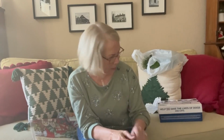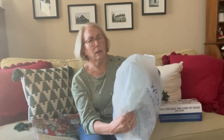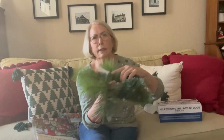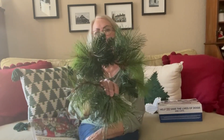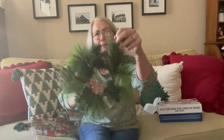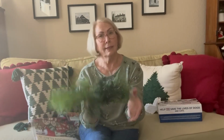And then what else did I grab? Oh, I grabbed this pine wreath. I needed another wreath to put around. Bodie's got the bag around some things. So that was, I think, $5.99.